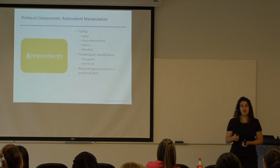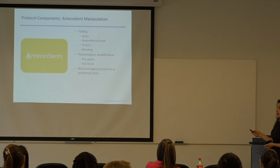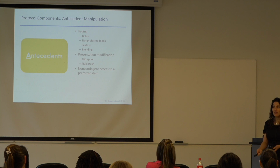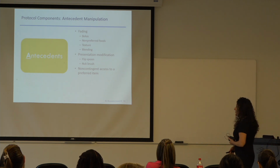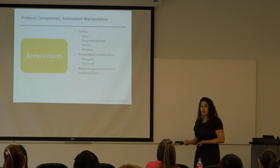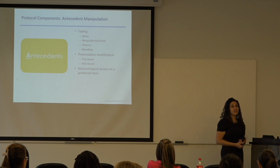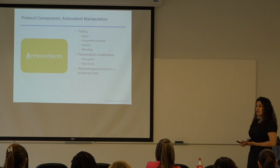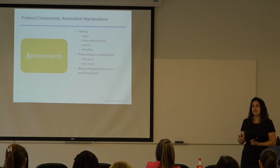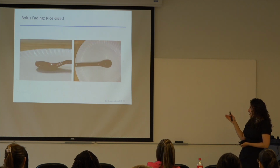So in terms of our antecedent strategies, and we're going to go through all of these in a pretty comprehensive way, we can fade in different stimuli, like a bolus. Bolus is the amount that you have on the spoon. You can fade in non-preferred foods, you can fade in different textures, and you can fade in by blending. And we'll talk about all those different strategies. There's also presentation modification. There are different ways that you can present food to children using different utensils, which we'll talk about. And then you can also just have non-contingent access to a preferred environment, using the opportunity to enrich the environment with something fun, maybe something distracting, prior to any behavior occurring. So the first thing we'll talk about is bolus fading.